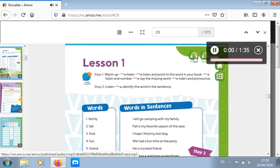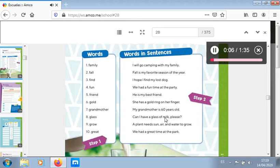Then you have to listen, repeat the words, and circle each word here. The words in the sentences you will hear are not necessarily in the same order as the ones in the book. Watch out for the missing word.